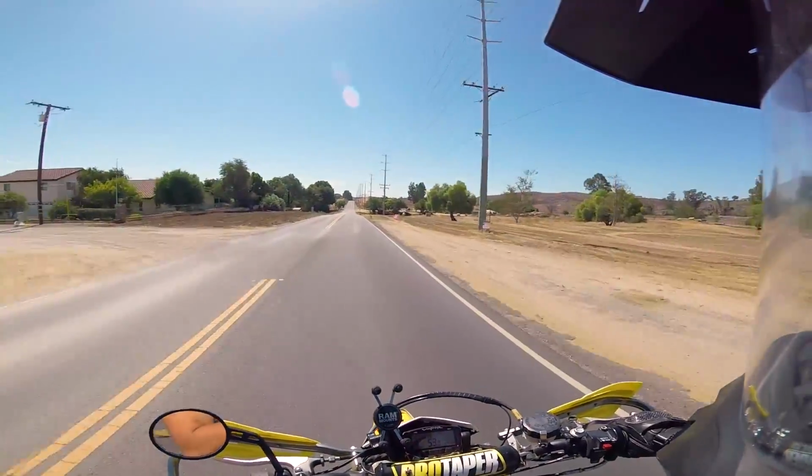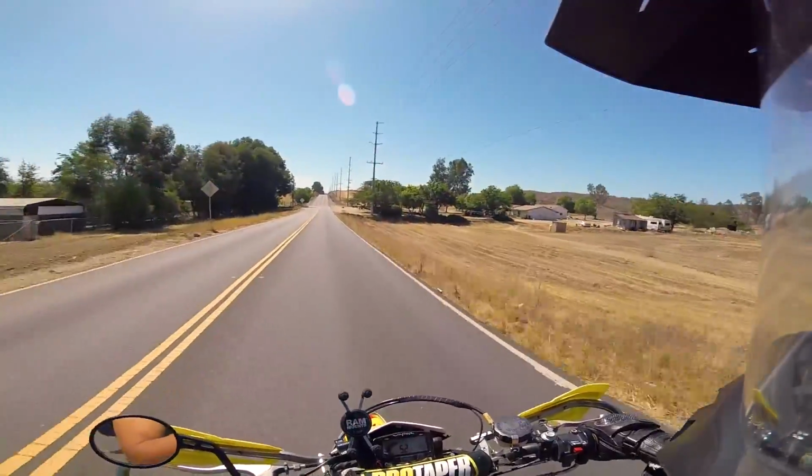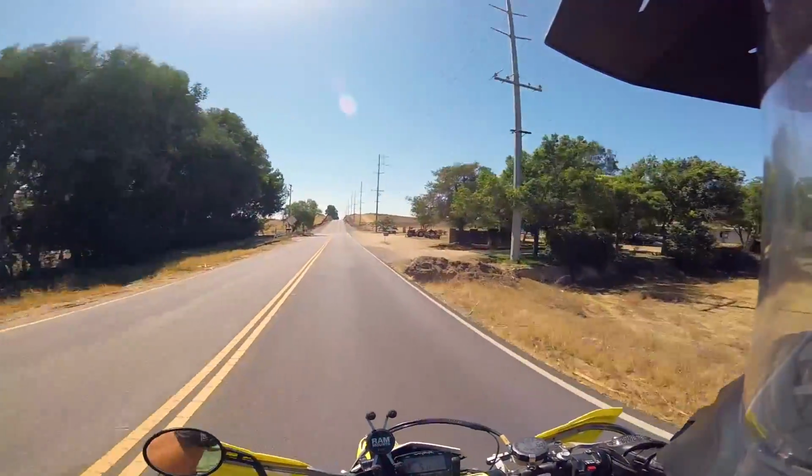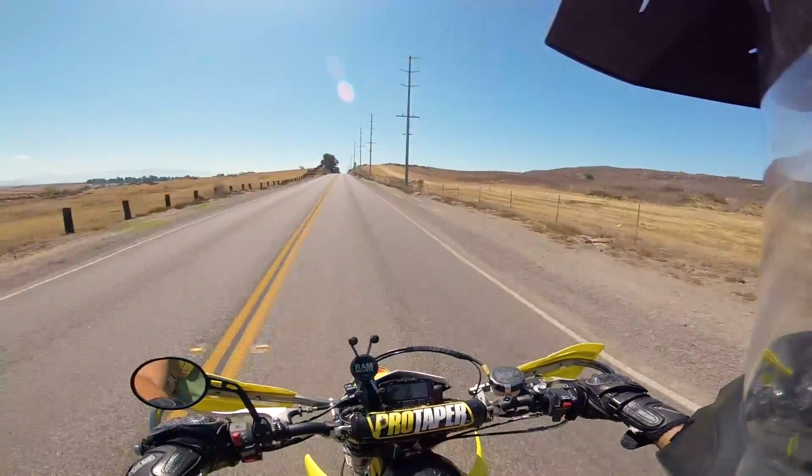So if you're riding on the pavement, it's not really a big deal. The only things they have to watch out for are, say, sloped areas or potholes whenever you come to a stop. But if you're riding, it's no big deal. It's just like riding a small bike.